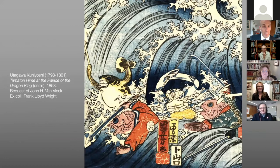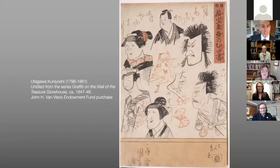And in the next slide, you can see a few of Kuniyoshi's delightful sea animal warriors of the dragon's army chasing Tamatori. And the next slide shows a sheet from another triptych by Kuniyoshi titled Graffiti on the Wall of the Treasure Storehouse, and it's featured in Laura's catalog.